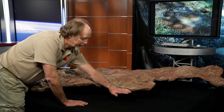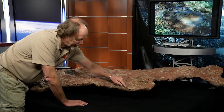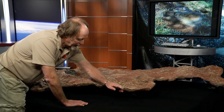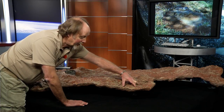I'm holding my hand like this because what I want to show here is this very distinctive five-toed mammal track. One, two, three, four, five. Just in that configuration. What's special about this track is that it is the largest mammal track on this surface, and indeed, it's the largest mammal track known from the age of dinosaurs.